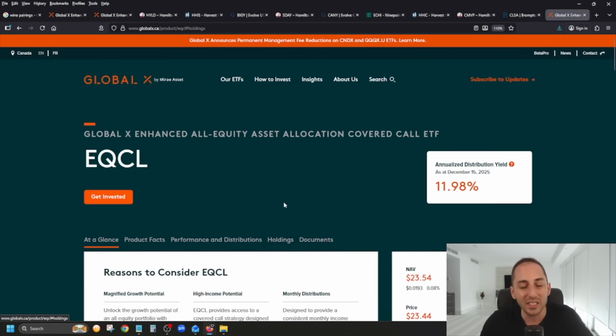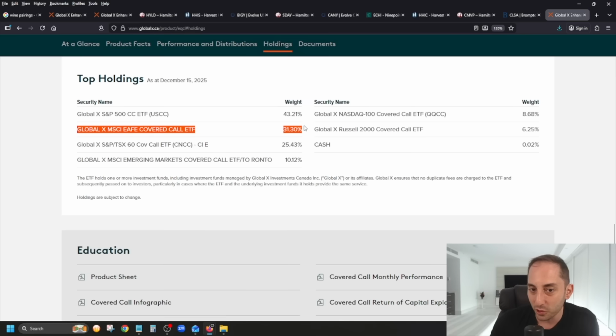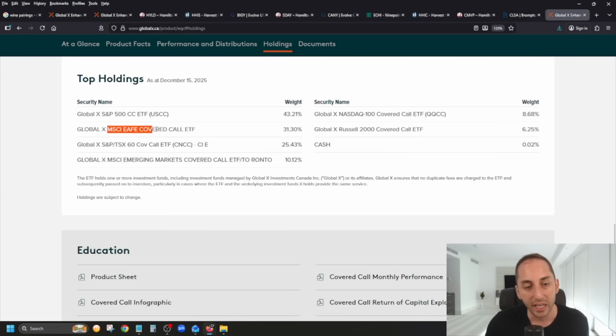Now in EQCL, this is the all-in-one from Global X, where it gives you exposure to the best stocks all around the world via the most popular index funds, but with 25% leverage with covered calls. And what I like about this strategy is that you're not getting just international, like a MSCI EAFE covered call ETF. Of course, you could buy it separately, but here you're getting your international Europe, Japan, Australia exposure via the MSCI EAFE covered call ETF.